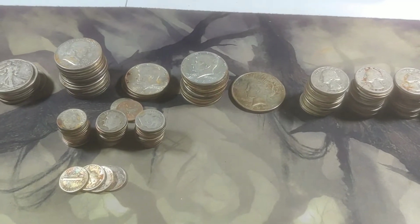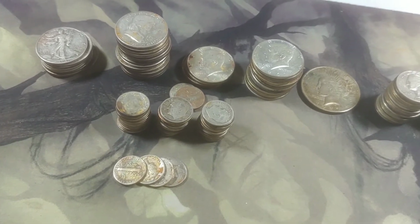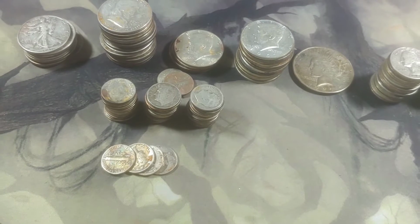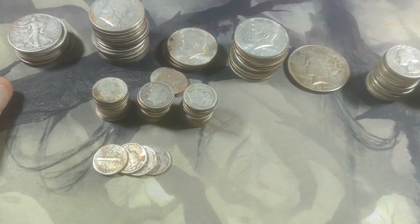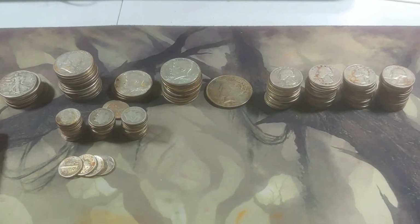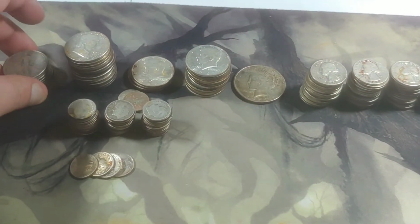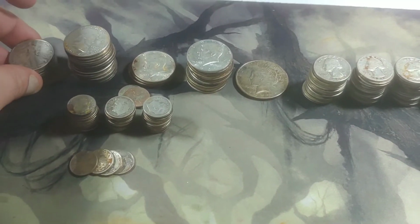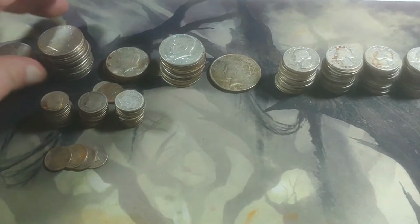But a lot of these coins are not in the best of shape, so they may just be at melt value, which total right now, as of this video, silver was about $23.50, and altogether this is about $670 melt value. Now remember, that's not what you're going to get when you sell it. You're probably going to get between 80 and 90% of that, so more like 600 if you were to just sell it off to the coin dealer.